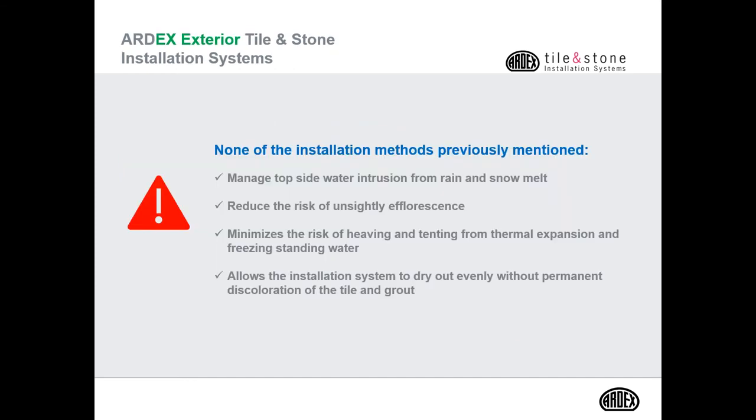None of the installation methods previously mentioned manage topside water intrusion from rain or snowmelt, reduce the risk of unsightly efflorescence, minimize the risk of heaving and tenting from thermal expansion or freezing standing water, or allow the insulation system to dry out evenly without permanent discoloration of the tile and grout.